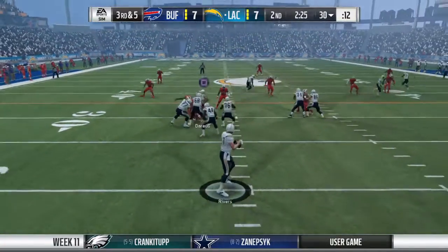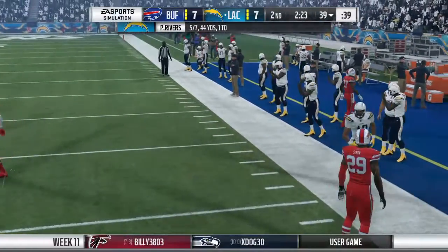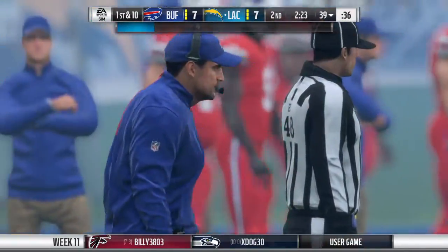Play action now. Rivers. And he goes out right around the 39. A Charger 1st down. Rivers hooking up with Allen.